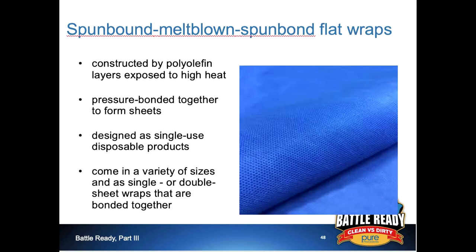Spun bond melt blown spun bond flat wraps are also widely used. They are constructed by polyolefin layers exposed to high heat and are then pressure bonded together to form sheets. These are designed as single-use disposable products and come in a variety of sizes as a single or double sheet wrap that is then bonded together.